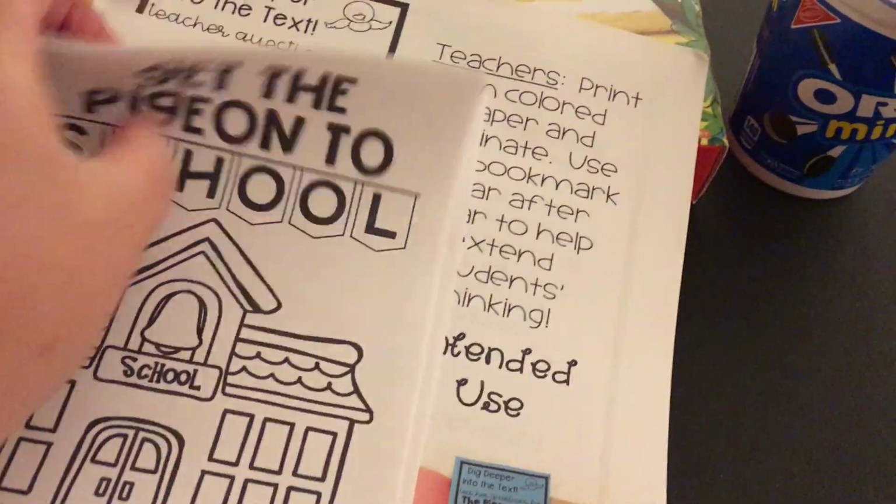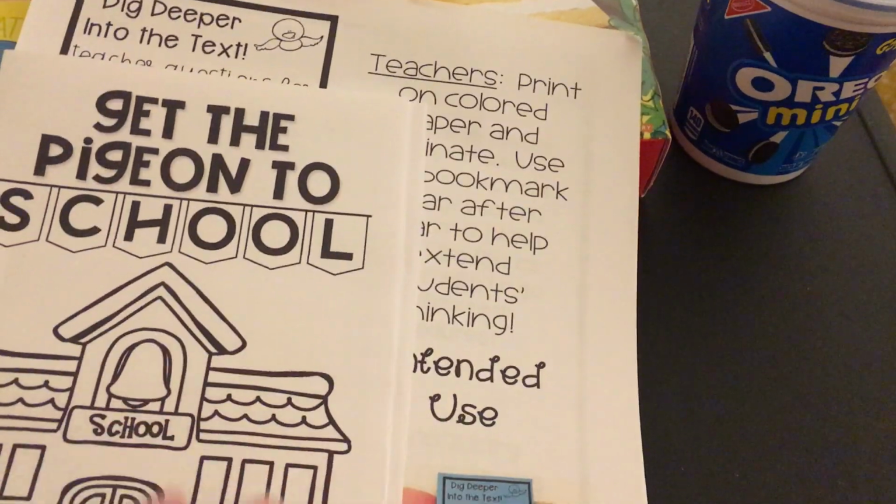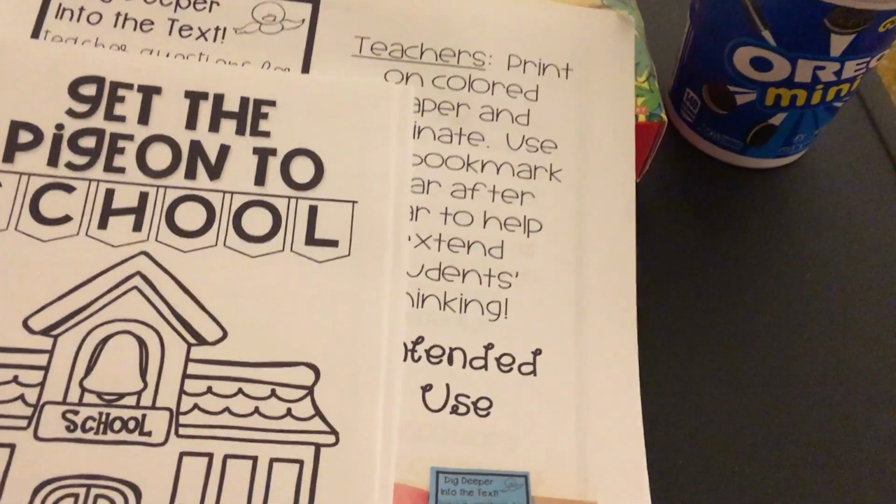So I actually have the blueprints for both of them, and then these little books. And then I'll laminate some of this. We'll set some of it out. I'll have a tray of a bunch of materials. So I think that they will really enjoy doing that.